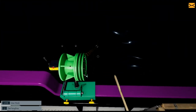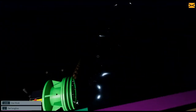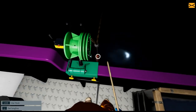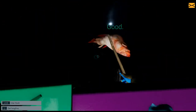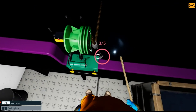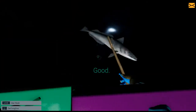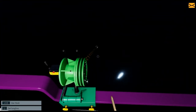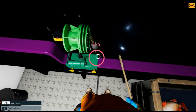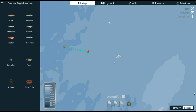Don't know how the line's straight, but yeah, we'll take it. Five. Ooh, terrible. But then again, red snapper. We probably got into the red snapper, and I'm guessing red snapper don't weigh a lot or something, because when red snapper's on the line, you don't get a lot of fish. So we're just gonna have to take that in stride. Like I said, I've been recording all day. I think my mouth's tired. 6,970 pounds on that one.